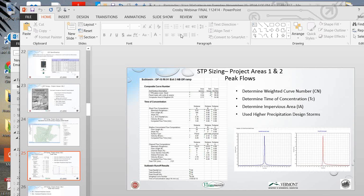So one thing I did want to point out when we did use this methodology is TR55 has certain design storms, which is basically just a frequency storm that you use to size practices, and we used some higher precipitation design storms that take into account the more recent weather patterns that we've been seeing, because TR55 is kind of old for that. So it's using larger storms, basically.